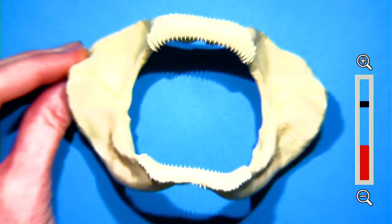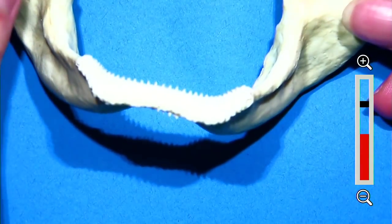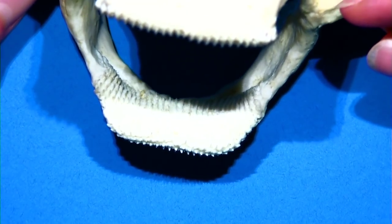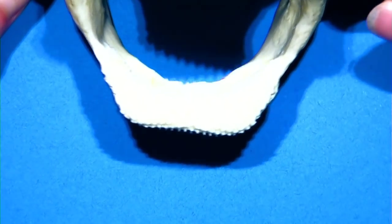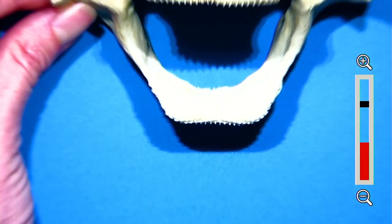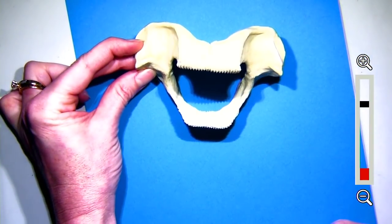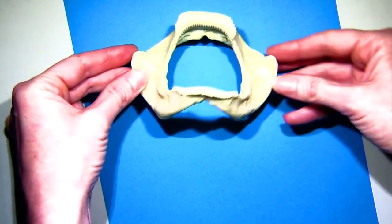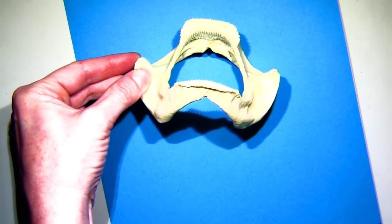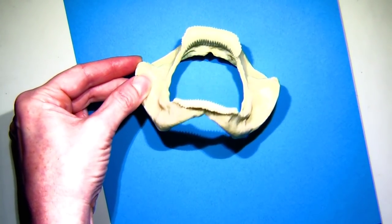I'm going to see if I can get a better view. Give it a second to focus here. But do you see those little tiny teeth at the bottom? So right where my finger is there, let's see, maybe I can pull out a little bit more. But their teeth are actually very, very small. You can kind of see how their teeth are up there. Very small for eating very small food.